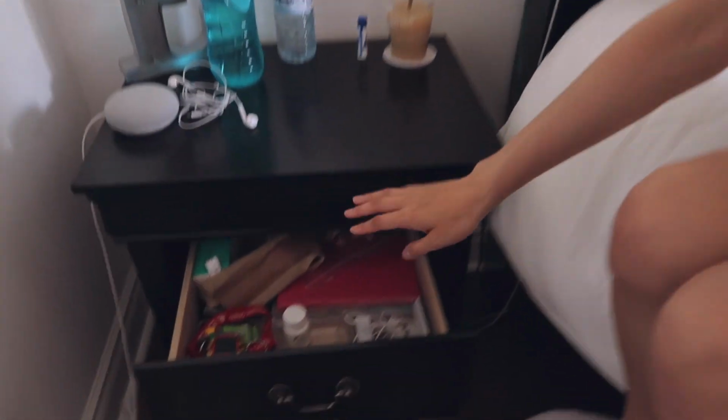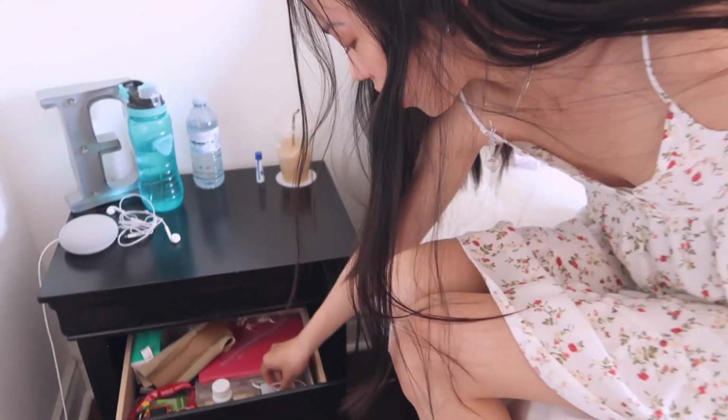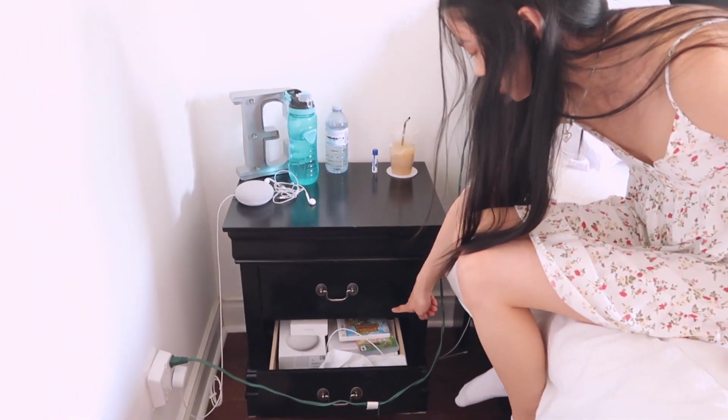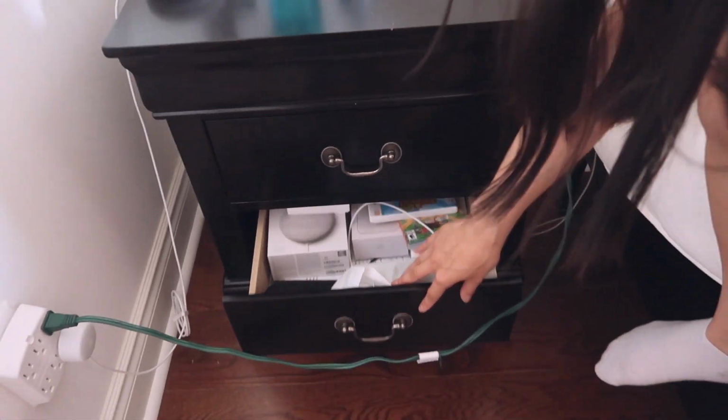Okay, so inside my drawers we have Tamagotchis. We have a bunch of Advil bottles because I live off of that, and more cables. Down below we have even more boxes, Nintendo games, prescriptions, a bunch of stuff like that. That all lives down there.